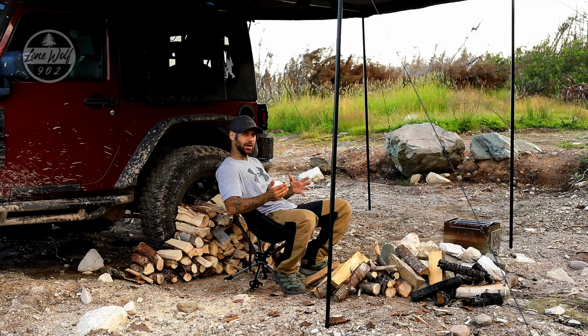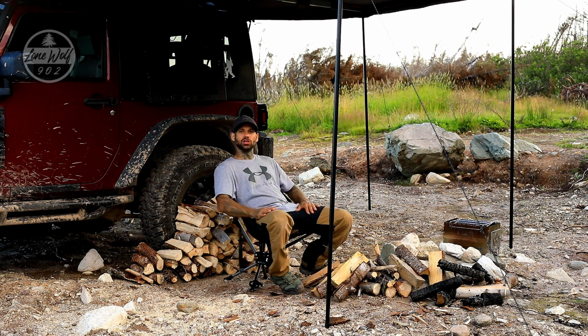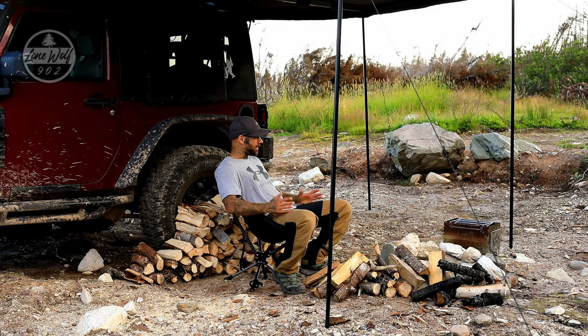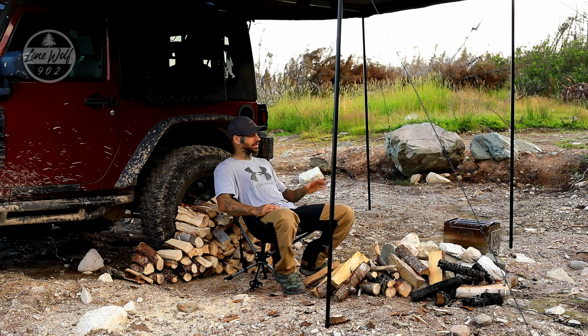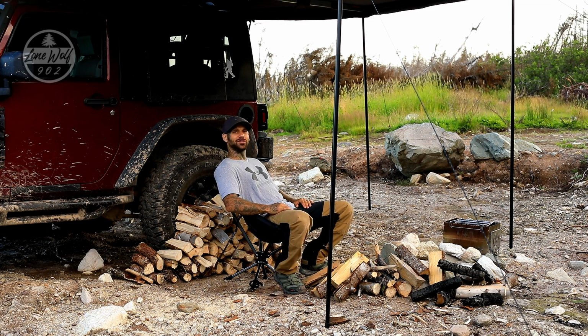If it does pick up, I can always move my fire pit over to this area just to get behind the Jeep more to block it from the wind, and basically kick back and relax. So, like I said, in a few moments I'm going to get that fire pit out, get it situated in there, get it loaded full of wood, and have it ready for nightfall.